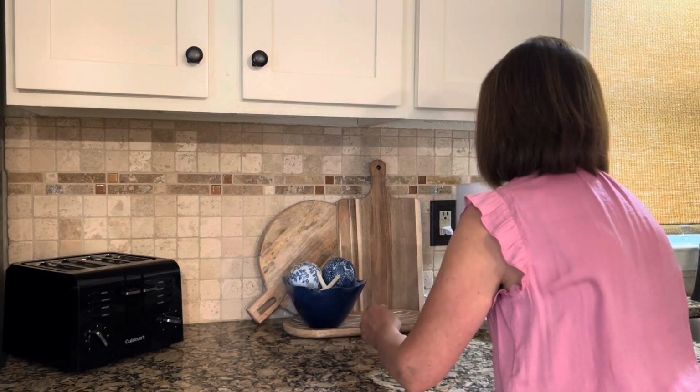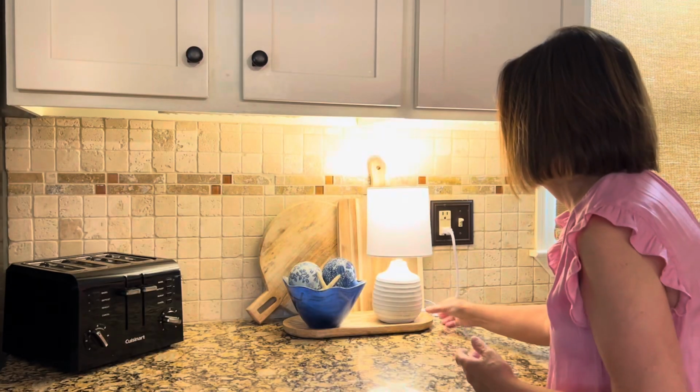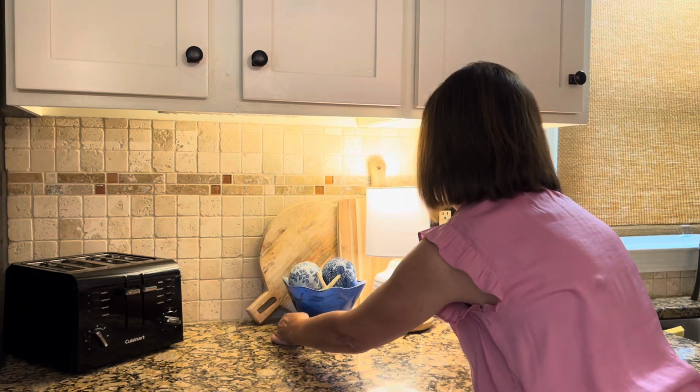And then the lamp, just nice at night. I don't need to put it on now, it's early morning, but it's kind of how it looks at night.